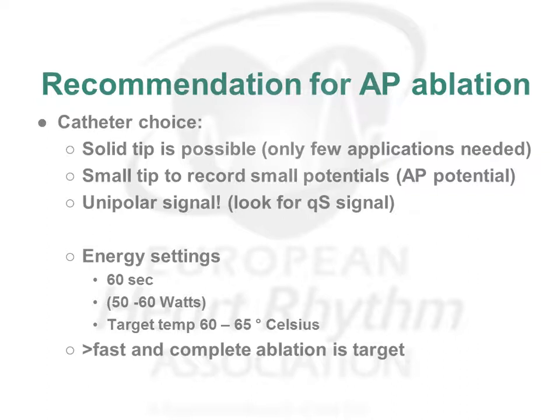Energy settings, I try to be having a lot of energy delivery very fast. So I actually go to a higher temperature than I would normally do. I would go for 60, 65 degrees. And I try to deliver 50 to 60 watts. I'm already happy if I reach 47, 48 degrees, but I want to be on, block it, and be fast.